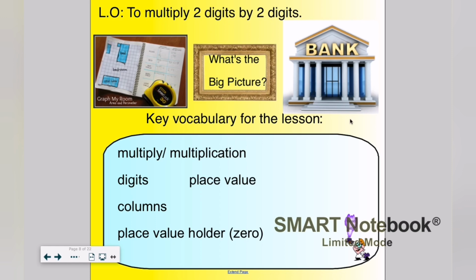Now, in banks, they'll do this to work out how much money they might have counted. So if they've got, for example, £20 notes, they might have to do a 2-digit by 2-digit multiplication to work out how many £20 notes they've got. And you'd also use it in your homes. I've recently had to measure the area of my hallway to find out how much carpet I need to purchase. That meant I had to measure the length and the width, and that ended up being a 2-digit number multiplied by a 2-digit number. So this method helped me to work out how much carpet I need to buy to go in my hallway.